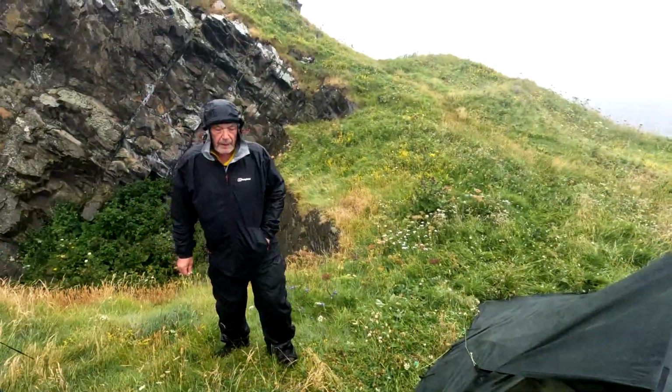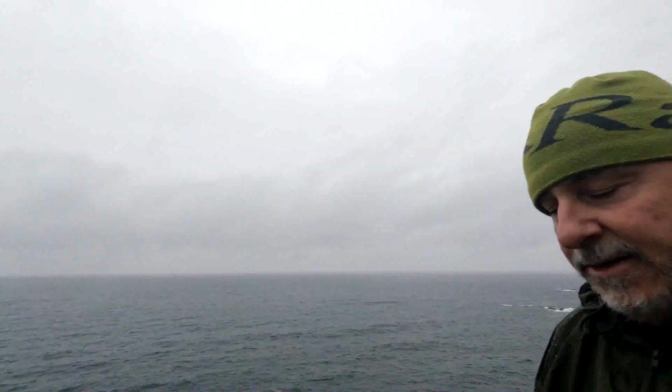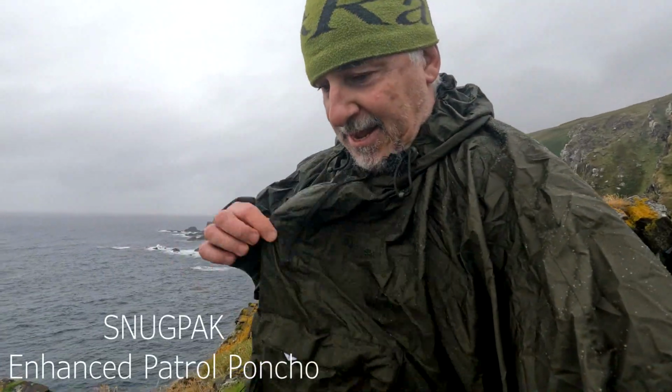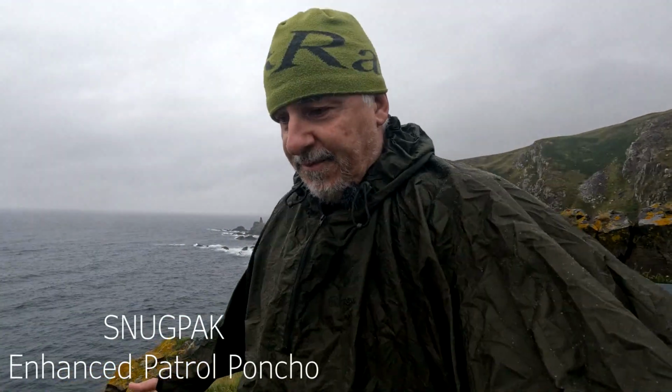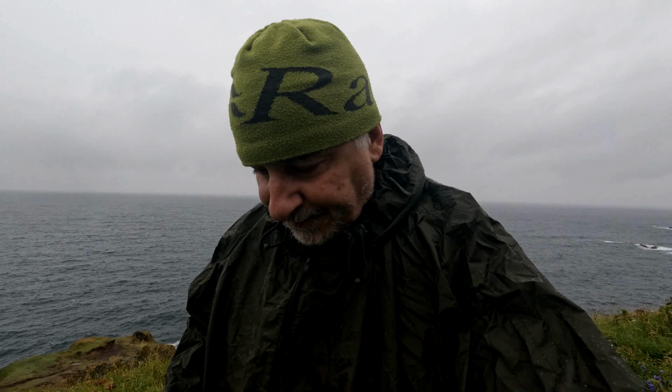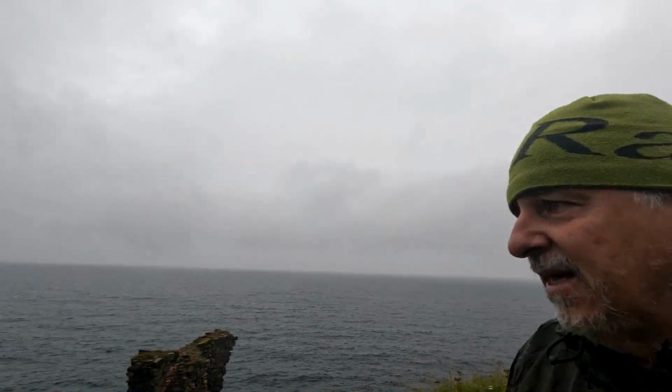All set up nice and good? Yeah, good. So I've got my Snug Pack poncho on, fantastic piece of equipment. Just gives you the freedom to move around and that extra layer to protect you from the rain.